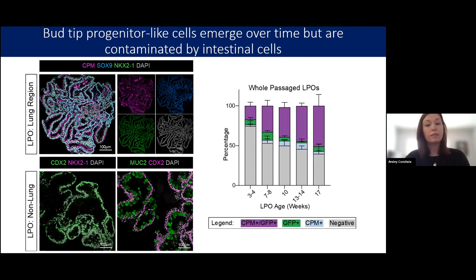Additionally, we quantified this contamination using flow cytometry. So we coupled our NKX2-1 EGFP reporter with a known surface bud tip marker, CPM, and sorted our bud tip progenitors from LPOs across a range of ages, from as early as 3 weeks in culture all the way out to 17. So we were really encouraged by this trend that with time in this bud tip media, we do see an increase of our double positive cells shown here in purple. However, there were still these contaminating lineages persisting in our culture all the way out to 17 weeks.